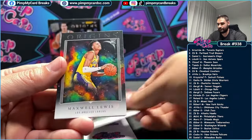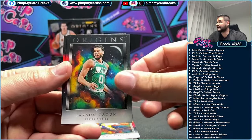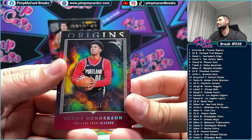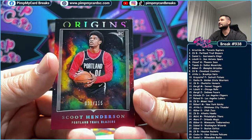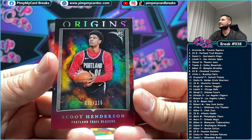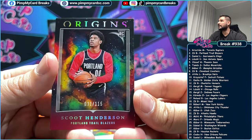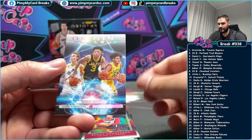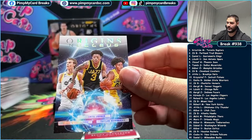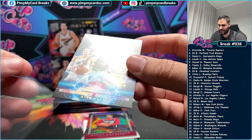Keyonte Johnson, Maxwell Lewis, Murray, Tatum. Oh, Scoot Henderson for the Portland, number 31 out of 115. That's a good one. And oh, that's for the Utah Jazz, Origins Nucleus with Markkanen, Kessler, Hendricks.